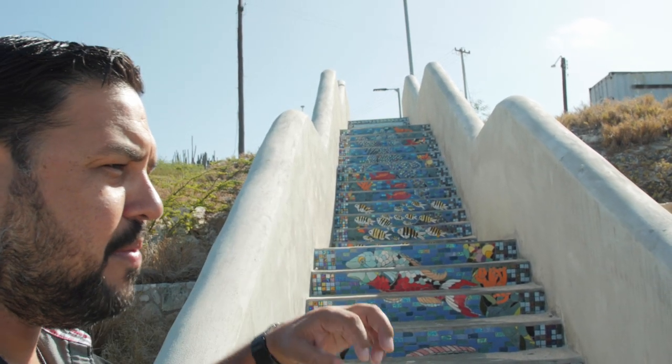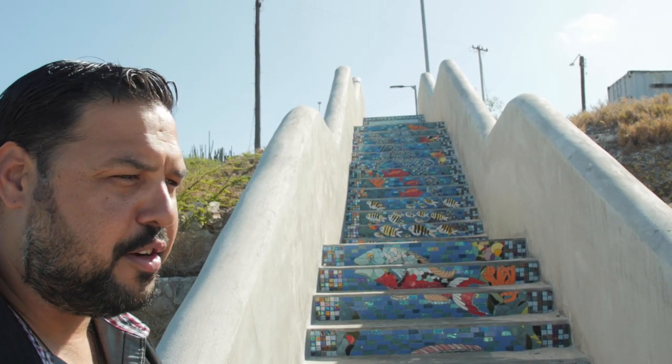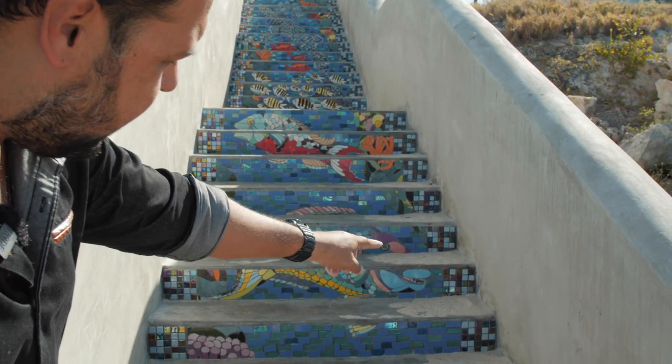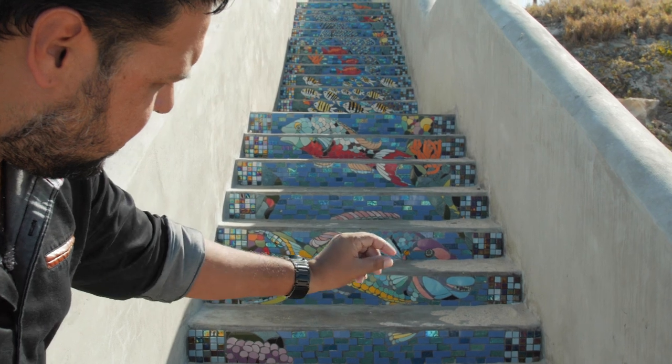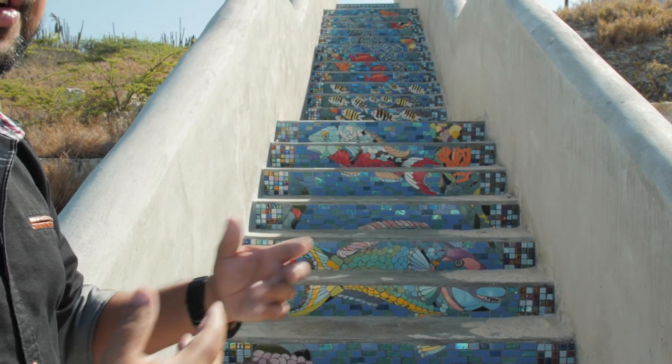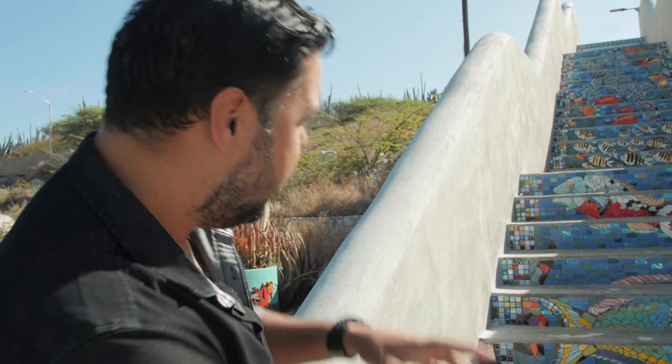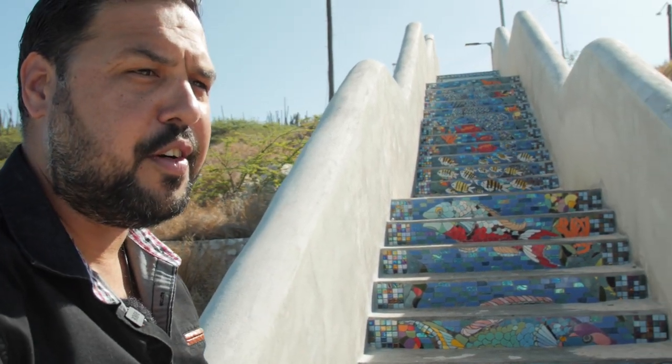So at night, many, many fishes start glowing. And also the steps on the side, you see the light blue tiles. They also glow in the dark. That's so neat. Yeah, okay. So the whole piece actually glows in the dark for a while.